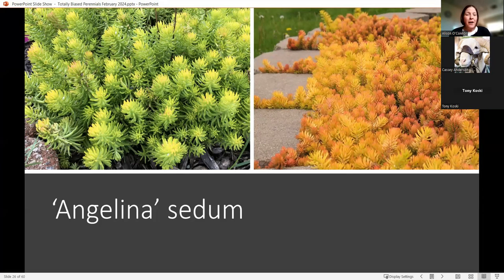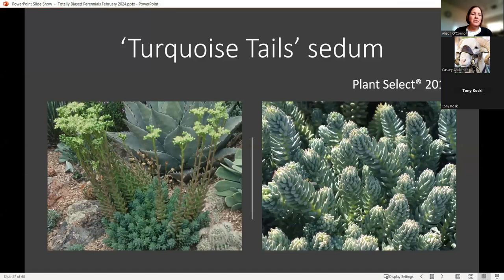In the fall, as the days get cooler and as the nights get a little chilly, Angelina will kind of turn this russet orange color, and she is phenomenal. So if you're missing some of those orange or red fall colors, you should look to some of our perennials because they can do this for you. We'll mention a couple others going forward as well. So that's Angelina. Another one that was introduced by Plant Select is Turquoise Tails.